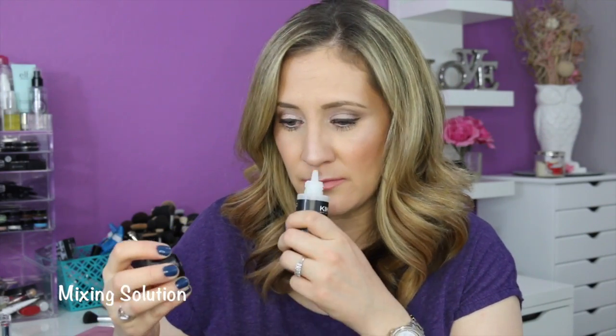I tried it with the taupe, and it really did make it nice and metallic and foiled looking on the lid. But I just feel like you can use water, and water does the same thing. So this is just a waste. I wouldn't even bother purchasing this. I mean, it works, but if you can just use water, water's free. So I would just do water.